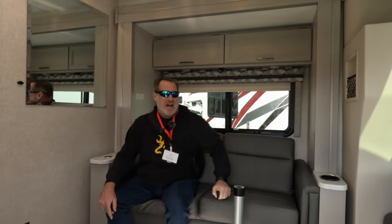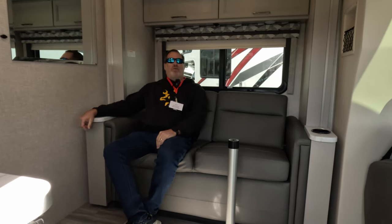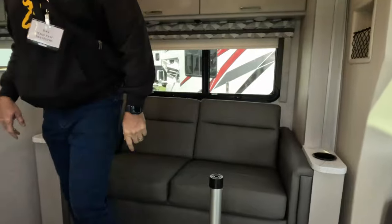This is another unit that's got the sofa. It's really nice. The cup holders, of course. You got the TV over the door. And then it's got the standard kitchen here.